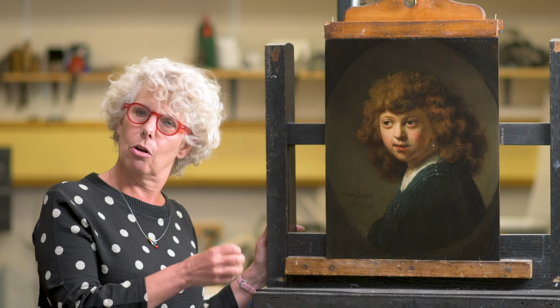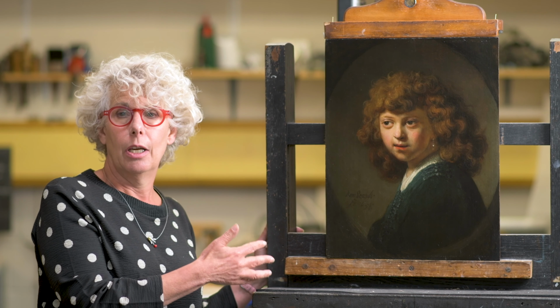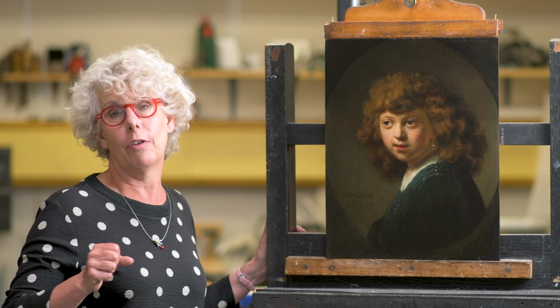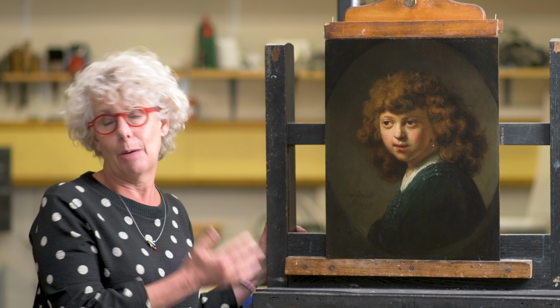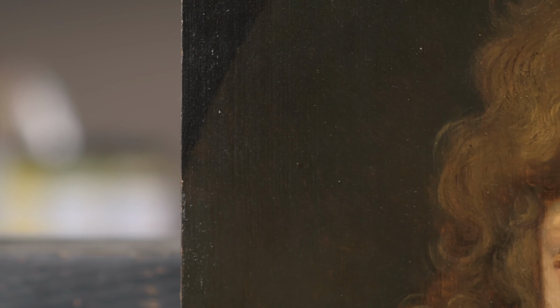I think that Sarah's conservation work shows quite how fine this painting actually is, and our displays will offer all of our visitors the opportunity to come and have a look at it and see who they think the painter might have been. Other interesting technical details have also become more apparent, such as the lovely use of the red underlayer throughout the hair and the face.